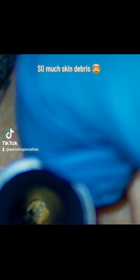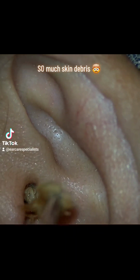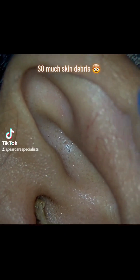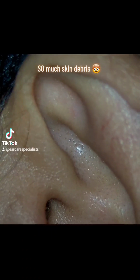Now if you like impacted skin debris, then you're going to love this particular video. Just bear with me, the first part of the viewing angle is a little bit off there. When I look down the microscope I can see in the ear, but sometimes its alignment to the screen is slightly off, so I do have to check it once in a while. It gets better though, so please stay tuned.